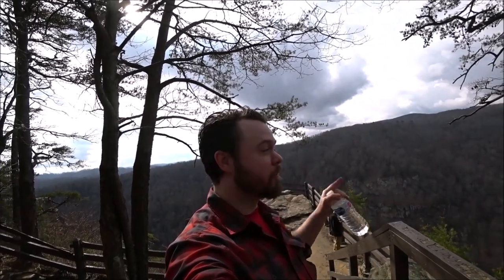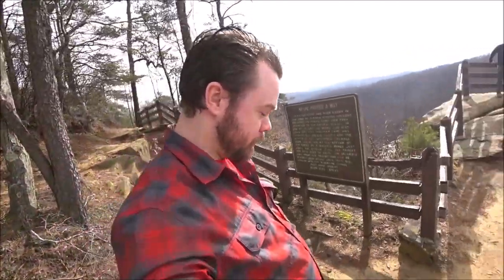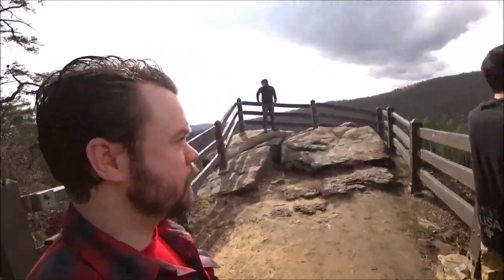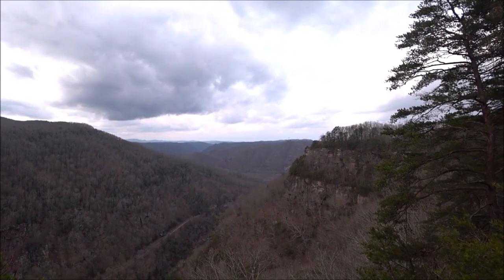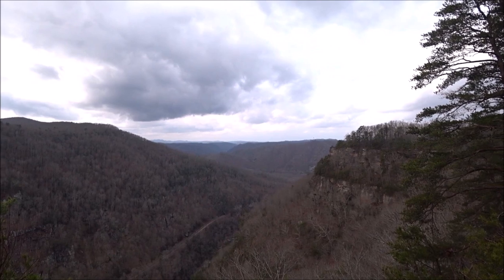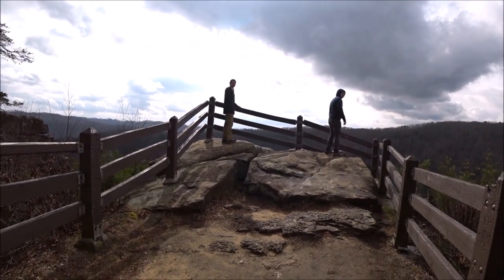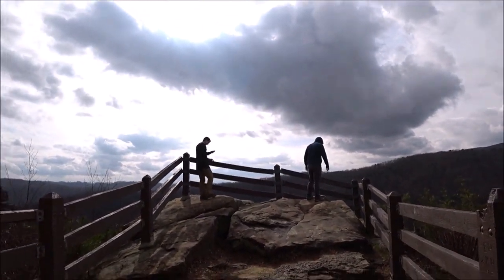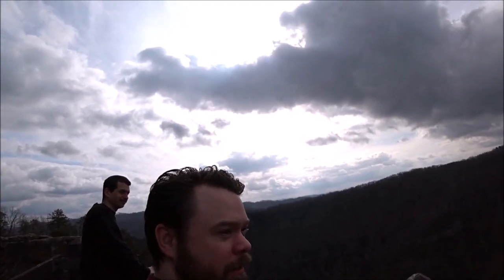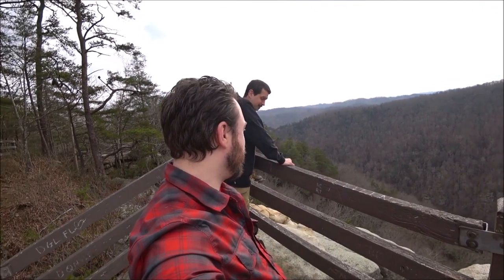Never, I'm telling you guys right now, I have never seen views like this before. This is just amazing. This is probably the best view Knights of the Trail has ever seen. And I think I speak for the group. Take a look at this, guys. Vertigo is definitely setting in, but that's okay. I'm going to push past it.